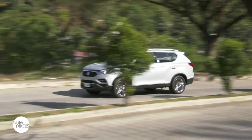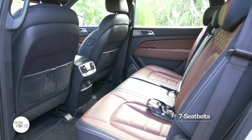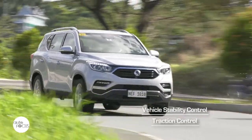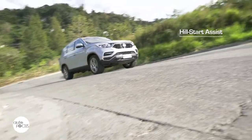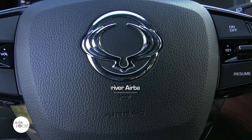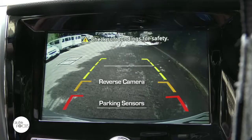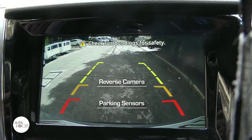For safety, the SsangYong Rexton 2.2-liter 4x4 has, among others, seat belts for 7, ABS, EBD, brake assist, stability control, traction control, hill start assist, hill descent control, driver, front passenger, and front curtain airbags. The Rexton also comes with parking sensors and reverse camera.